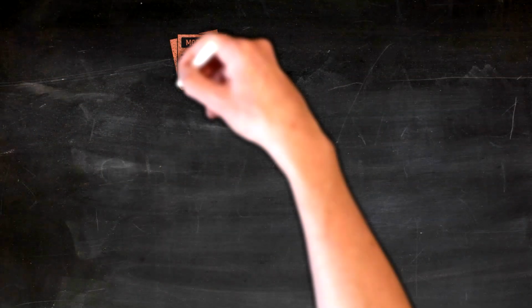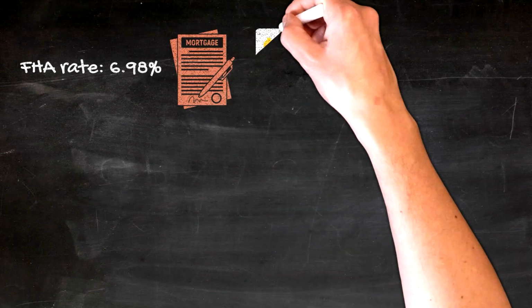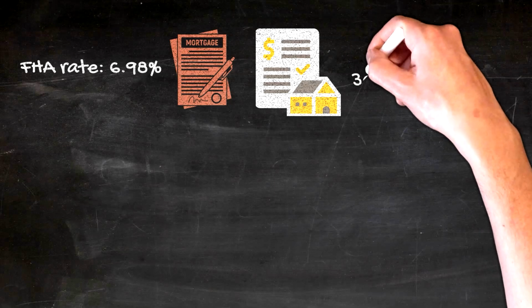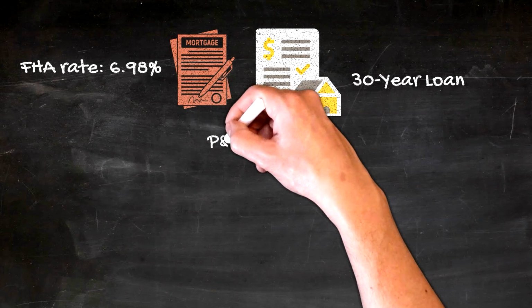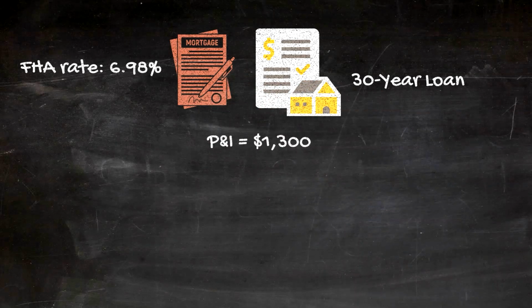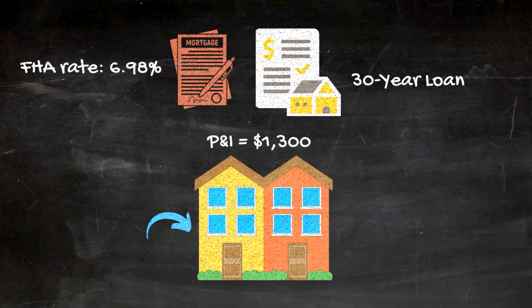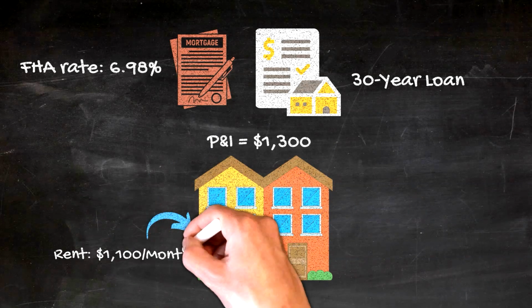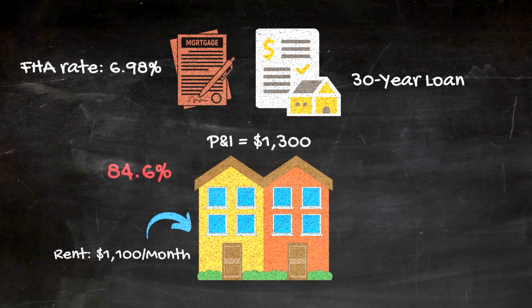You're also paying down your mortgage during those 3 years. The current FHA mortgage rate is about 6.98%. So we'll assume a 30-year amortization for the loan and financing of the upfront mortgage insurance in the initial balance of the loan. In that case, your monthly principal and interest will come to around $1,300 per month. But here's the kicker. Because the other unit is rented for $1,100 per month, that rent is covering about 84.6% of your monthly mortgage payment.